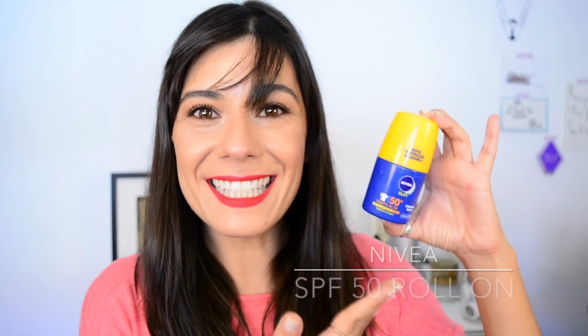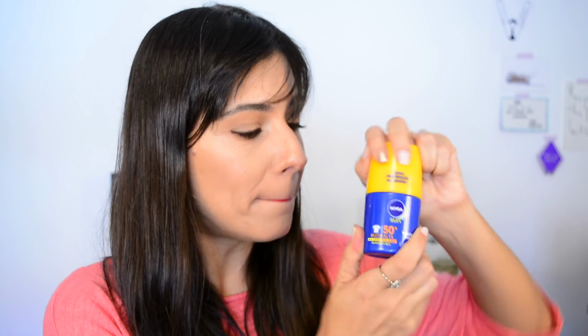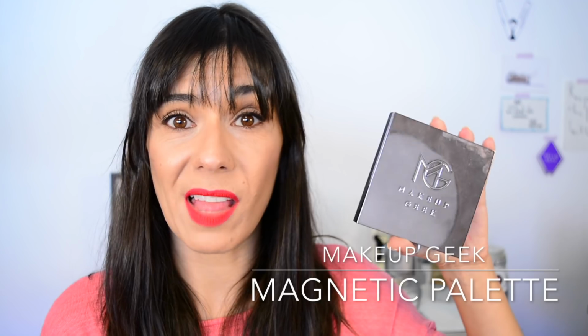Look at this. This is the Nivea SPF roll-on, and that's why it's such a small bottle, and it has an SPF of 50. It has 50 mils, which is more than enough, and you apply it really easily because it's a roll-on and you just rub it in. Oh my god, beach.